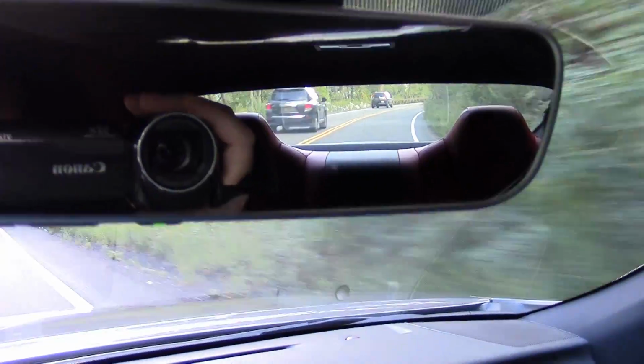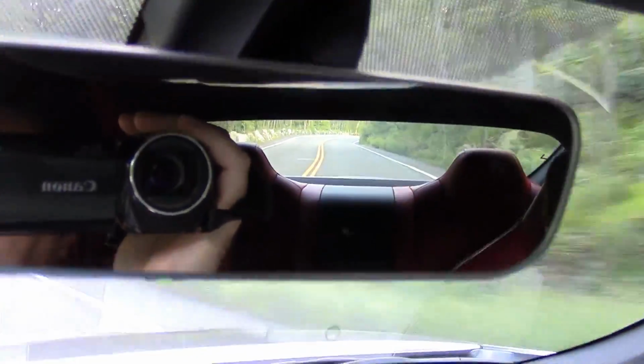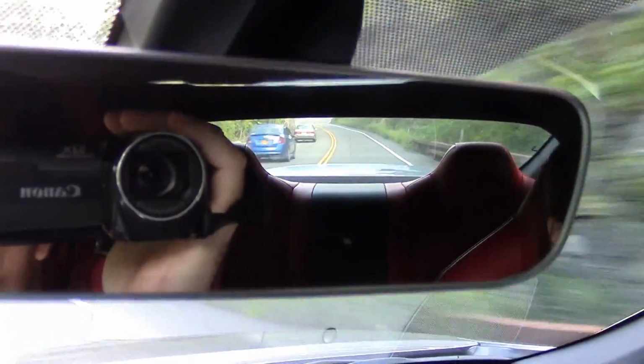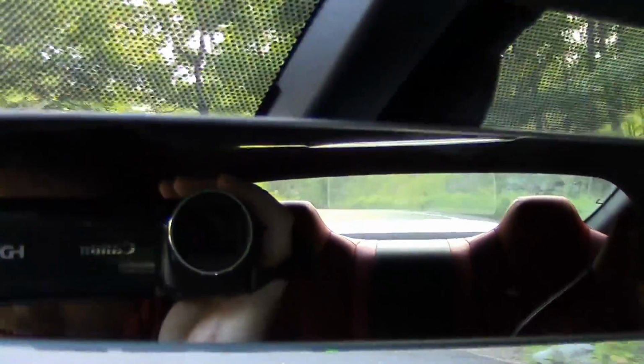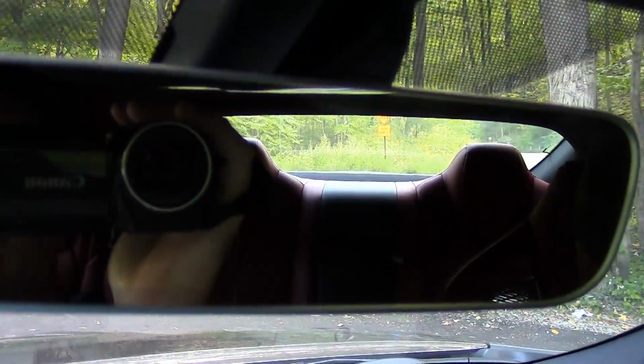Excellent. Taking a look out the back, when you go over 50 miles an hour, you can see the wing go up and back, and then when you drop below 25 miles an hour, it falls back down. Driving in the passenger seat now, and it's very comfortable. Basically the same seat as the driver's seat, and you can also adjust it for height, and of course it's all power and quite comfortable.